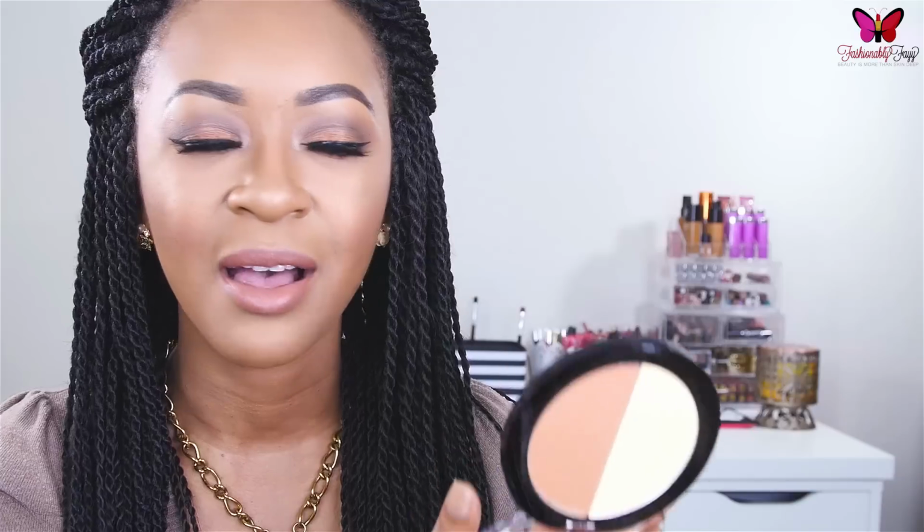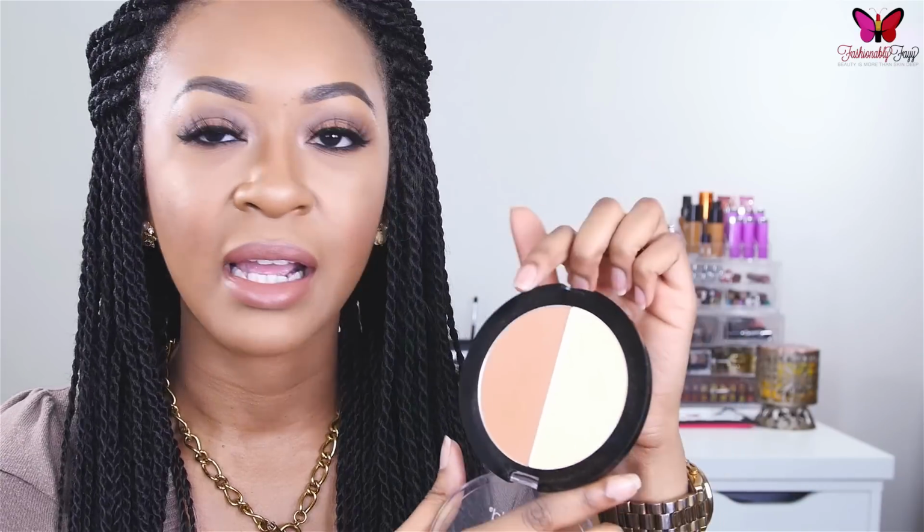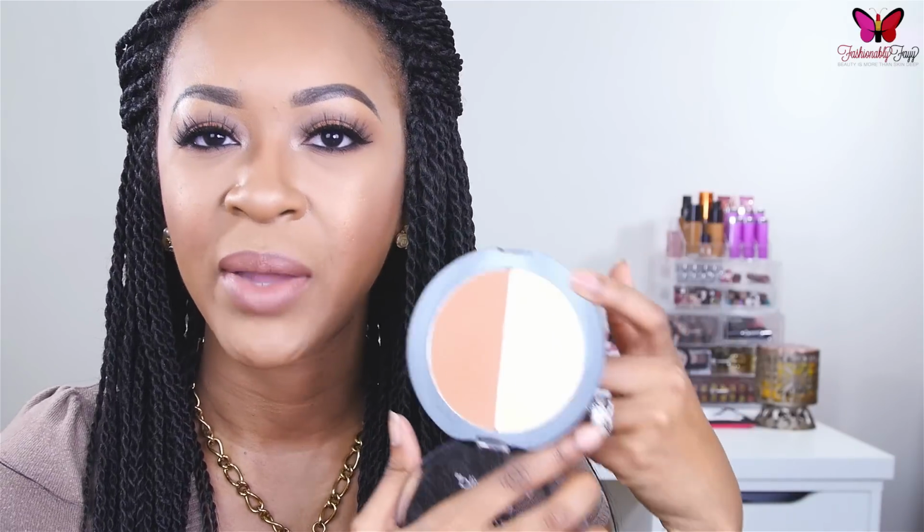I never really used to purchase a ton of their products, but a lot of people have really been talking about them lately, especially since they've reformulated a lot of their products. So I decided to go ahead and pick up a few things, and this was one of the products that I picked up. And this basically has a contour shade and a highlighting banana shade.